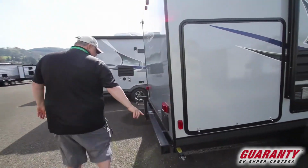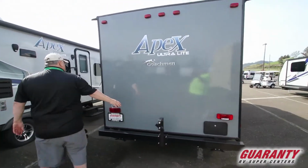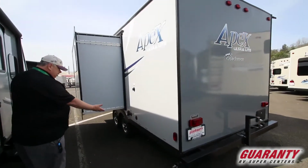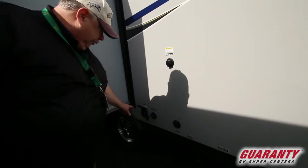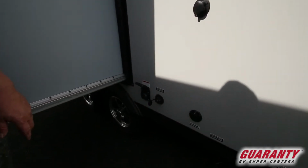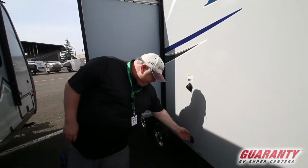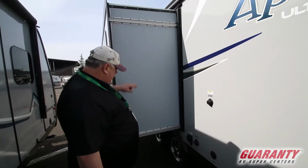Again, rear jacks and front jacks at every corner. Outside shower, spare mounts on the back. And around the back side would be our dump station, our freshwater hookup, our power cord hookup, which is marine, like the boat industry. The cord is stored in the front. Blackwater tank flush, cable and satellite hookups, and this is a Schwintek slide system.